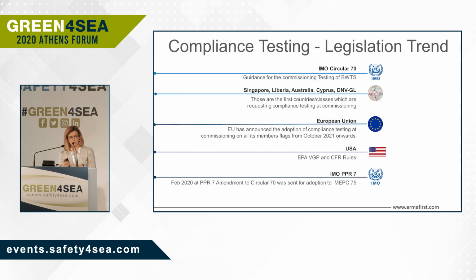So, going back to compliance: what is the way to compliance? This is the legislation trend around circular 70. It was introduced in IMO back in 2018, and it is the guidance for commissioning testing. This summer, some countries shared circulars or guidance for commissioning testing, such as Singapore. It is not Liberia yet, but it is Panama, Australia, Cyprus, and from class societies, DNV GL. These are the first countries and classes requesting compliance testing during commissioning.